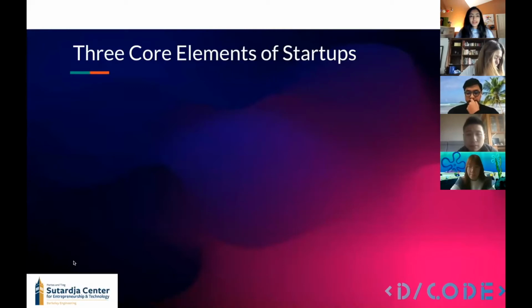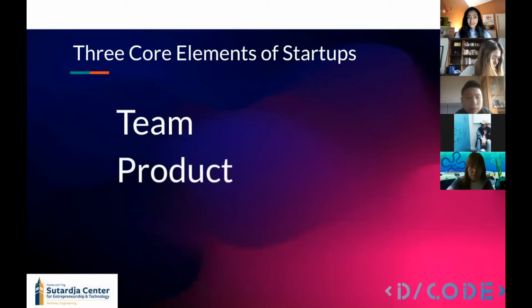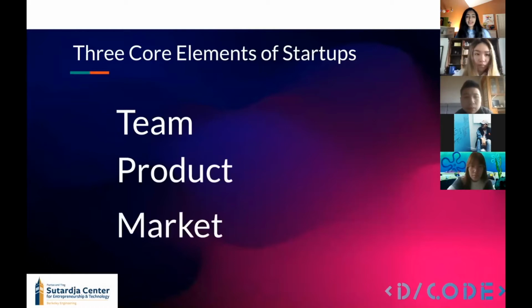So before that, let's get started on the 3 core elements of startups. The first one is team, the next one is product, and the last fundamental element of any startup is the market. If everyone can go and put in the chat what they think is the most important element for any successful startup, I will talk about the, so to speak, correct answer.